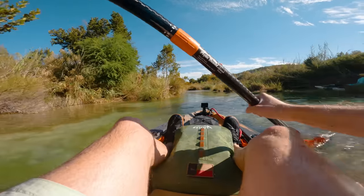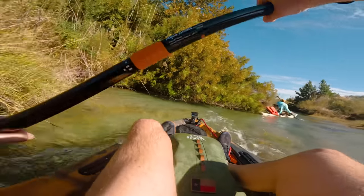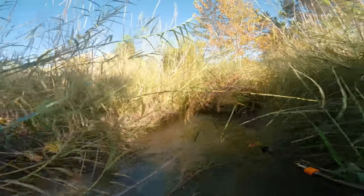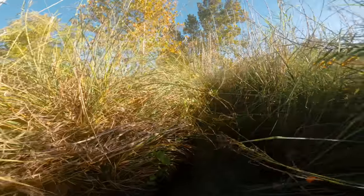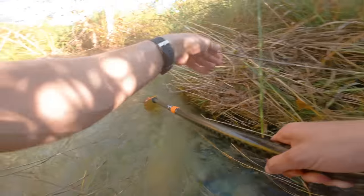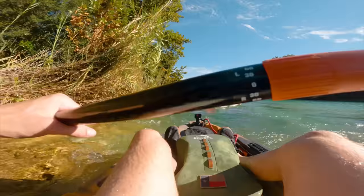Ahoy! This is absurd. No way. I'm using my paddle as a way to detect snakes. I hear y'all. Oh yeah. Here we go. Woo.